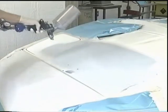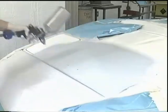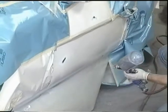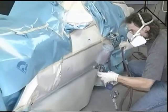Keep a good 6 to 7 inches from the panel with your gun, too. And don't worry if you see flaws and scratch swells in the primer. That's what it's all about, and it will usually sand out. And your guide coat will also show you where to sand.